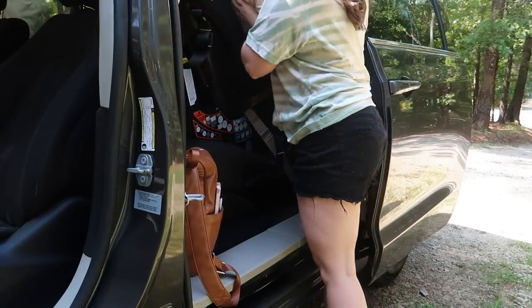The super crazy thing about having a key fob is that if the battery dies in your key fob, you can't crank your car up. I went to crank the car up and it said key fob not detected, and I always keep it in the diaper bag. The diaper bag's in the car, so I get out and looked in the diaper bag. Sure enough, it's in there.